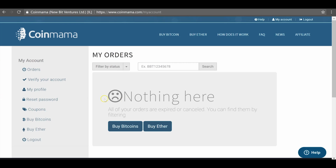So if you're not on this page, or if you were brought to another page, just click on My Account. You'll be brought to this page. First thing we have to do is to verify our account. So this is very important. There's a lot of scam and fraudulent activities that happen. So all these exchanges take extra steps to verify each account that you open.